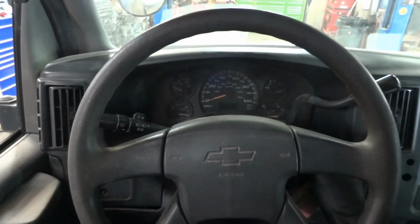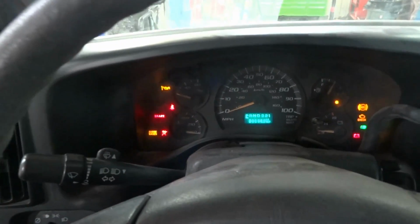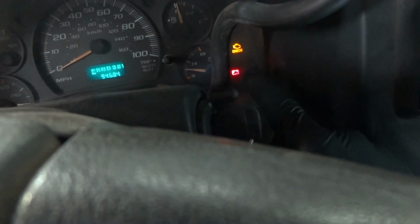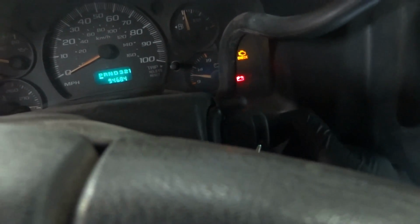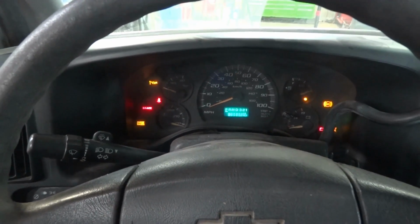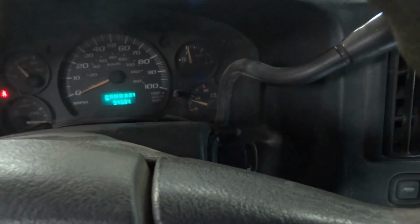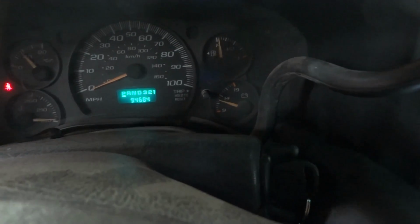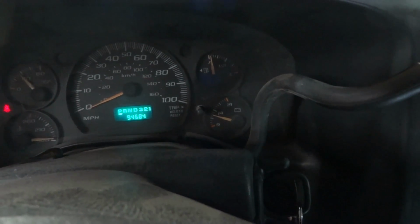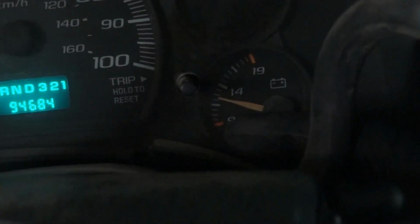So now let's go inside the vehicle and confirm the complaint. I'm gonna start the engine. Let's see if the battery light is gonna remain on while the engine is running. The driver said that the battery light is coming on and off intermittently while the engine is running. So let's see. The battery light is not coming on, but the battery gauge over here, the charge level gauge, is a little bit low. Let me zoom you guys in so you can see. Okay, so we're a little bit low over here.